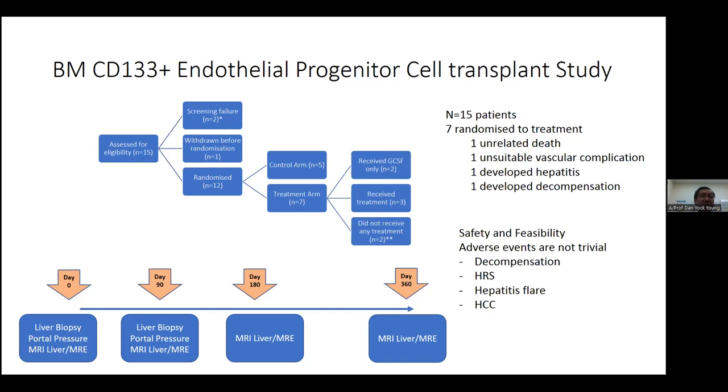So we did liver biopsies at day 0 and at day 90. This is perhaps one of the very few trials that had serial liver biopsies to compare the difference between the livers. Most studies, as you saw earlier, were just by clinical description to see whether they improved or not, and used MRI in between to assess the liver.